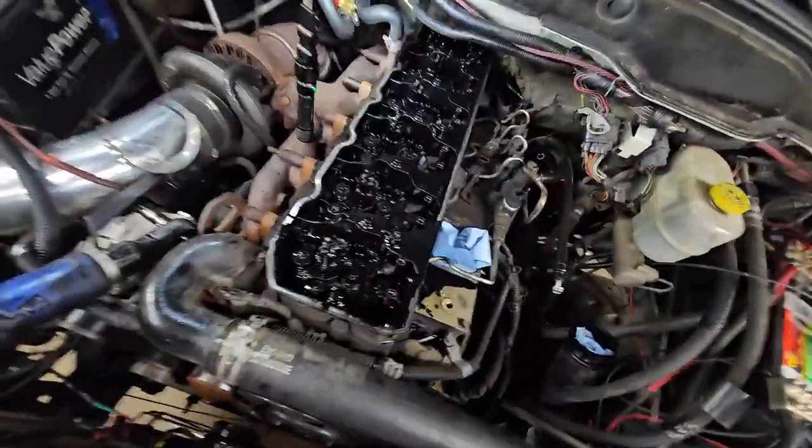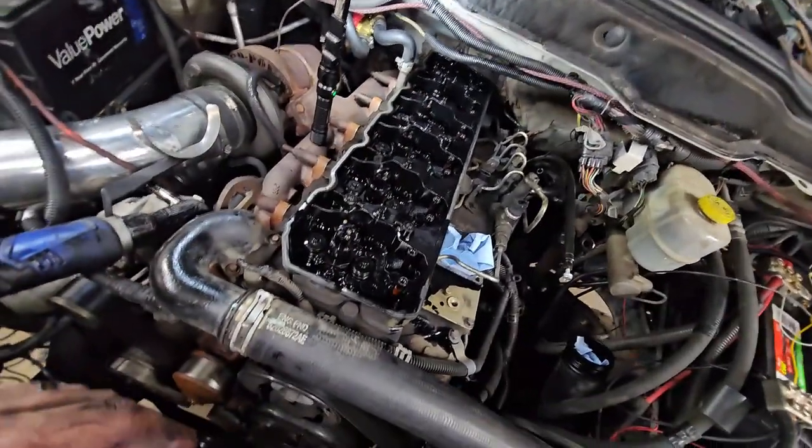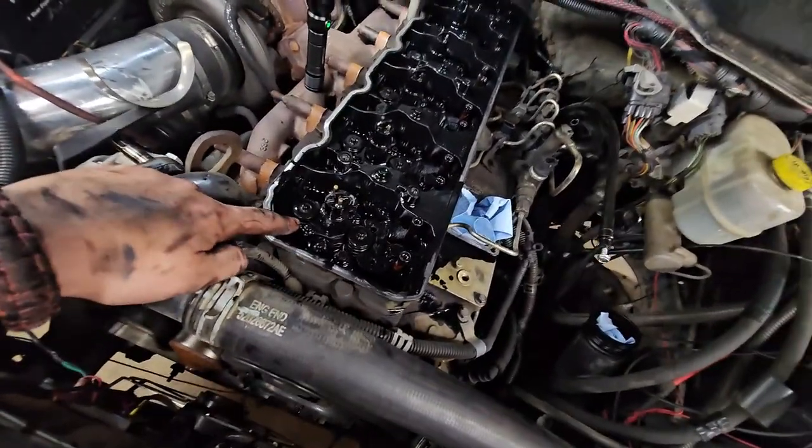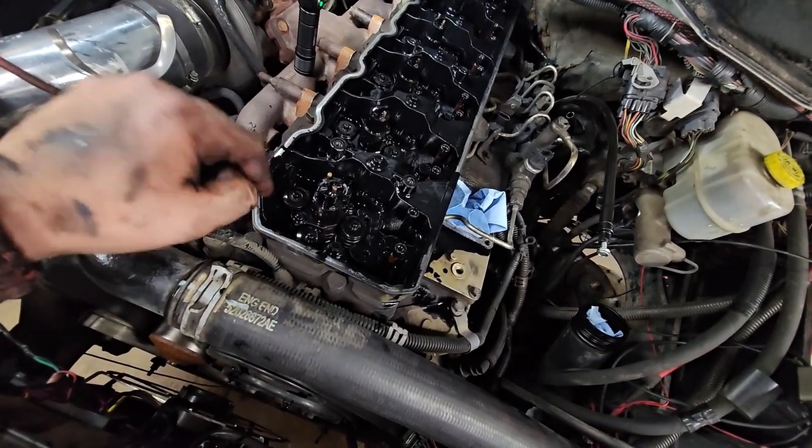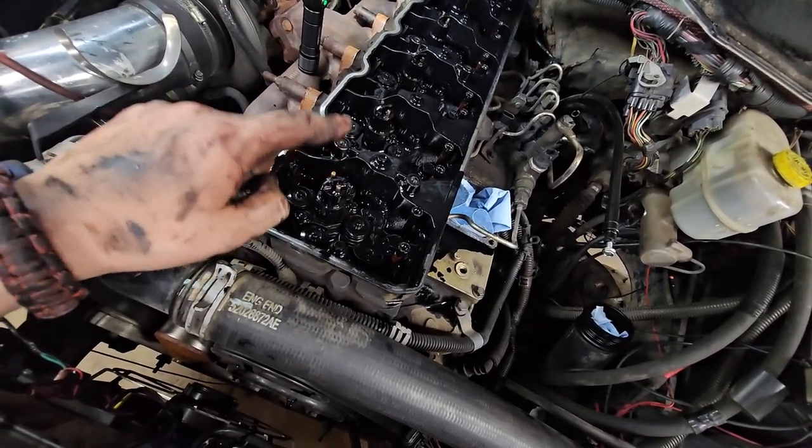All right, went ahead and got all the rockers pulled out all the way across. Now I'm just gonna snip these two 8-millimeter bolts all the way up, and then we'll pull the injectors out of it.